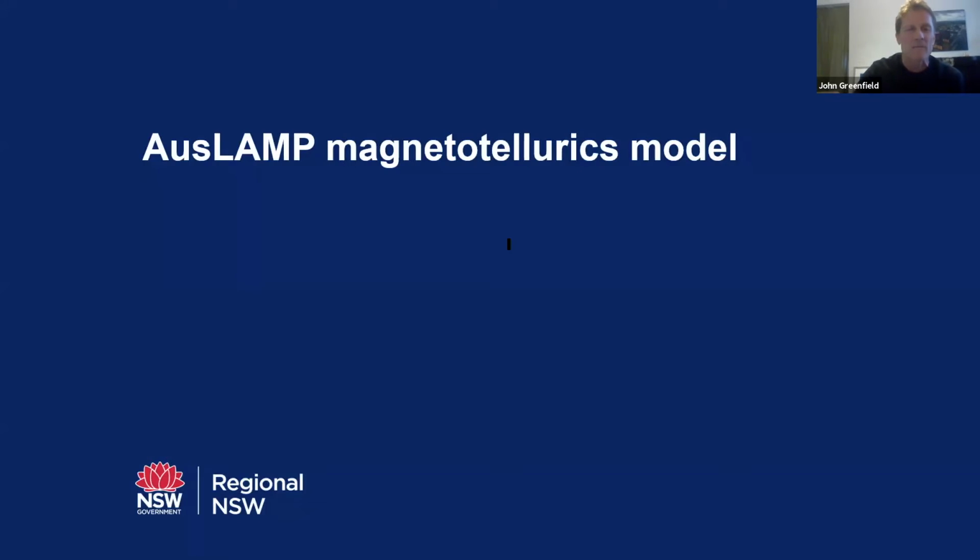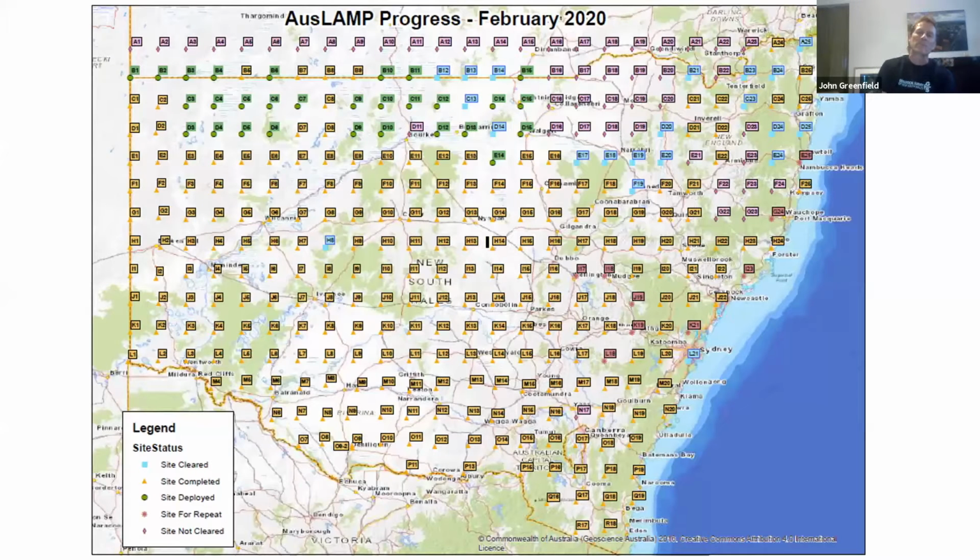Okay, let's move on. So AusLAMP. Now, this is another project that we're doing in consultation with GA, and we are basically putting out these stations on a 50K grid right across the country. You can see we're fairly advanced.